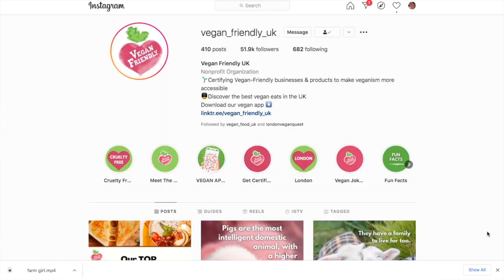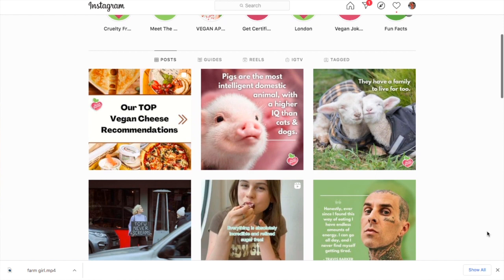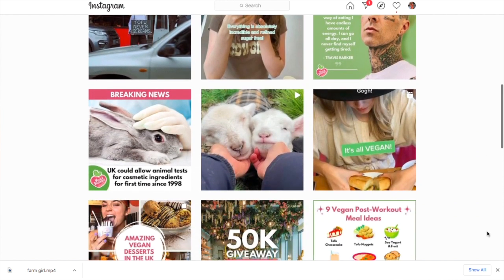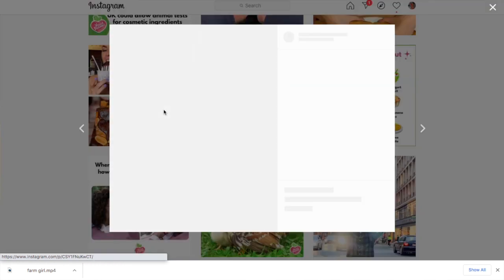I do want to say that one thing that really helped us was the Vegan Friendly UK app. That is an app that you can download. They have an Instagram page. I followed them on Instagram for so long. They show you all the kind of tips and tricks around the UK and other places as well. But their Vegan Friendly UK page is obviously all the UK focused stuff.